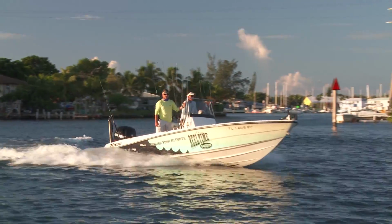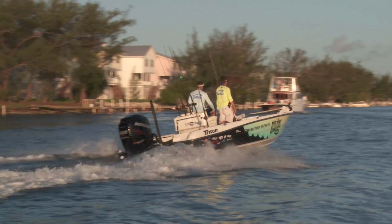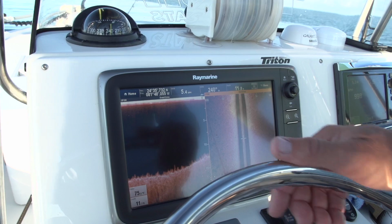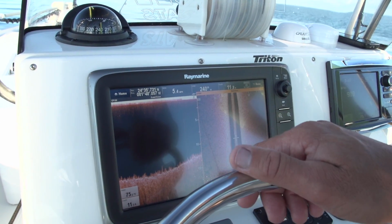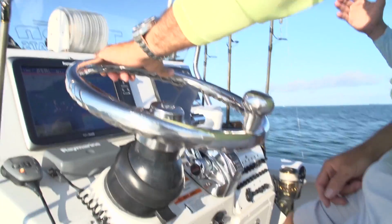We rolled out of the cut, and actually, talking to Pepe first, he thought we were going to have a good chance at tarpon first thing in the morning. That was his initial game plan. We get to the first spot though, and the tide's just not moving. And rather than just sit there and waste time, he says, you know what, let's just head offshore, let's do something different. We pointed the Triton west and headed out to a permit spot.